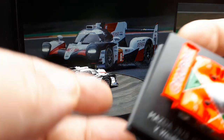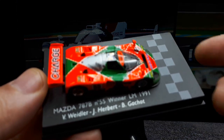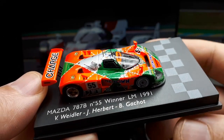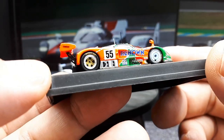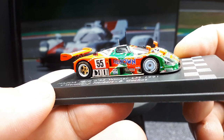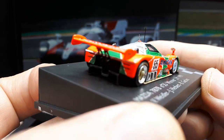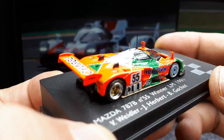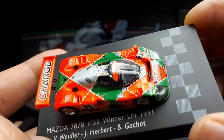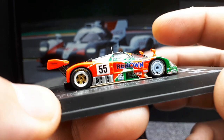So this is the legendary Mazda RX-7, sorry, the 787 that won Le Mans in 1991. This is all resin. It's a plastic model all around, but that's why it has so much detail. Look at this. The wheels are different. Those mirrors have a reflective sticker in them. There are two antennas on the roof here. You have a metal vertical central windshield wiper. Look at that windshield wiper.